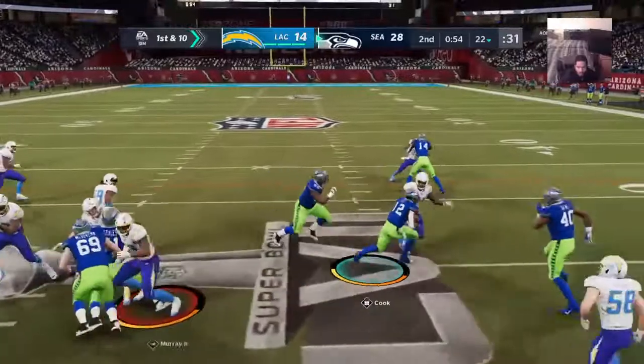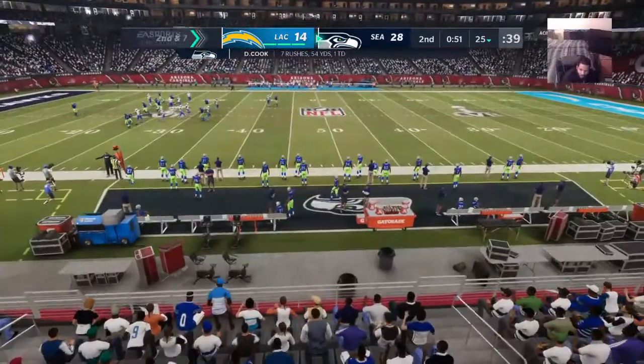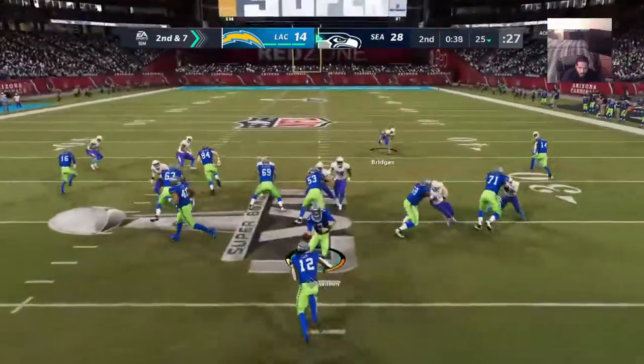Here's Cook as they begin on the ground, and he'll be upended here after a pickup of 3, getting it out to the 25. The last run got 3. Now here's 2nd and 7.